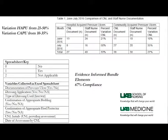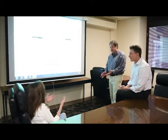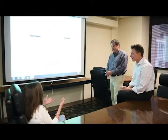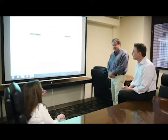As highlighted in the table shown, the variation in the documented pressure ulcer counts varied monthly, from 21 to 50% for hospital-acquired pressure ulcers and from 10 to 35% for community-acquired pressure ulcers. In addition, when evaluating the evidence-informed practice bundle implementation for each patient, 67% of the patients in these units received all elements of the bundle.